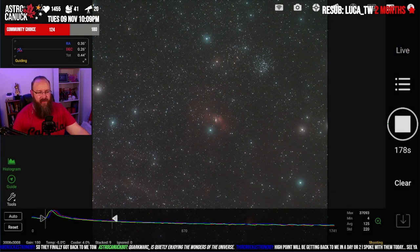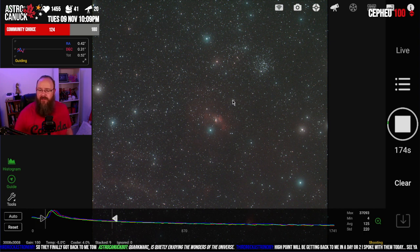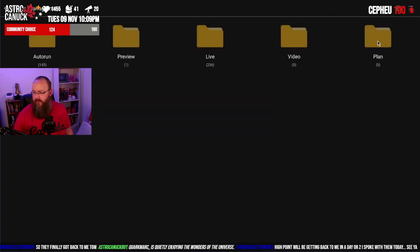Let's continue the stack. The clouds kind of give a nice little glow to everything. I'll work with it. It seems a glow is better than the harsh halo that we get with some of the images. Actually, no, I'm going to the wrong folder here. Why am I going to the wrong one there?